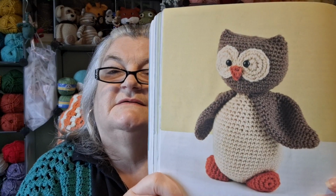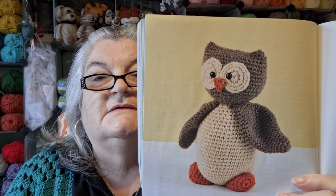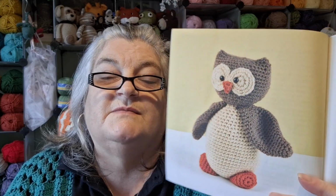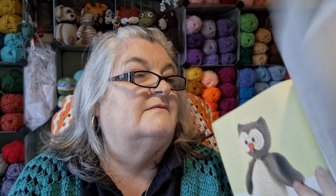Oh, well, they're all cute. I like them all, but page 81. It's Penguin. Ah, there he is. He's nice. Just a body, 2 arms, a head, 2 eyes. Yeah, that's not too difficult. None of them are hard to do. It's just some have got a lot of body pieces to sew on, and again, I don't mind doing that. It just takes longer.